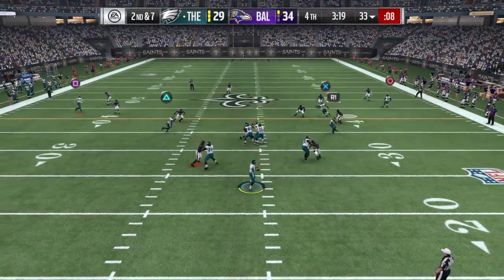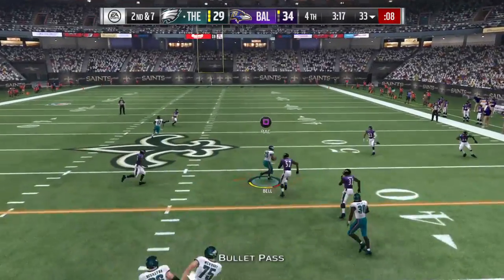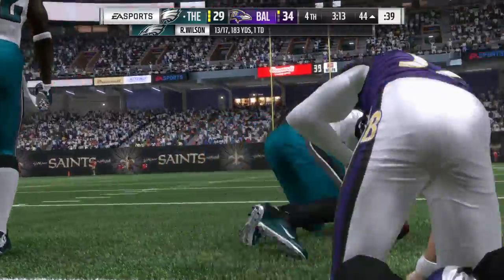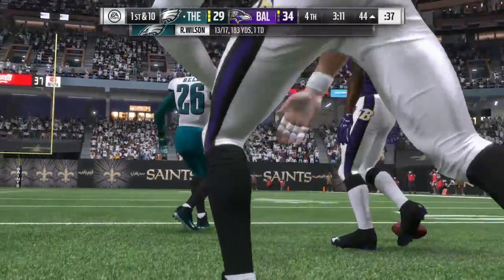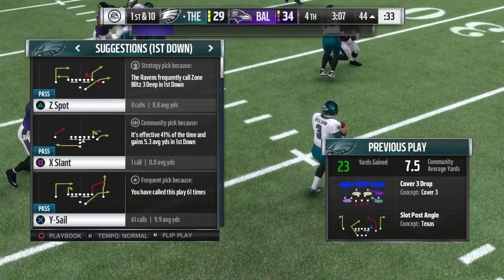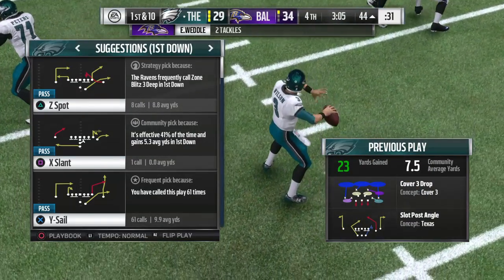On 2nd down, here's Wilson. Goes underneath for Bell. And he's finally taken down, but not before getting across midfield and across the 45-yard line. And this is why trying to cover the angle route is so difficult.